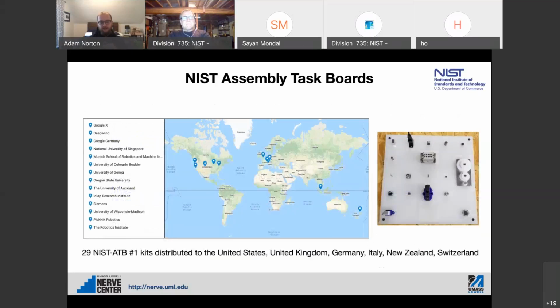And just as a quick look at the current state of at least the first NIST assembly task board, there have been 29 of those kits distributed between the US, the UK, Germany, Italy, New Zealand, and Switzerland, and many more probably still to come.